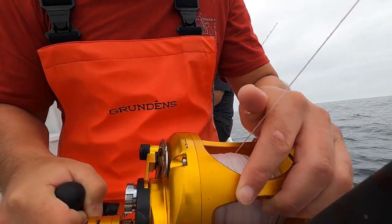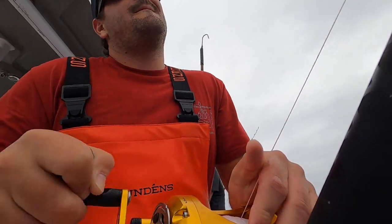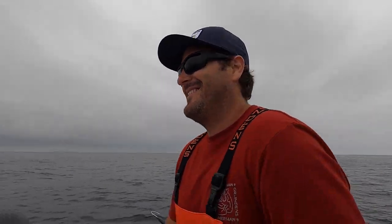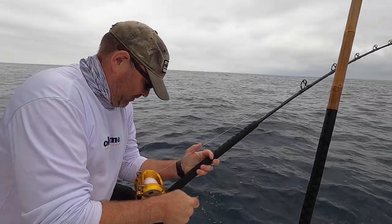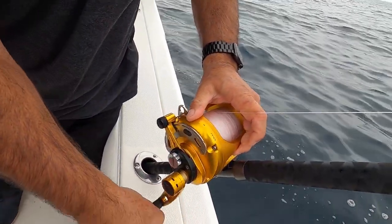Easy. We're rolling here. Nice tapper, buddy. There you go. Tap in, tap out. Yep. We don't have colors up. How far are we? We'll know when you get about 300 feet. Yep. Take it out.